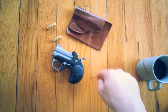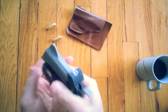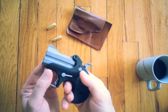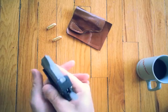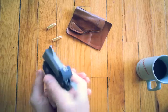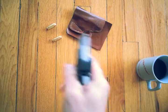It's not designed to be carried cocked and locked. But guys, the build quality on these things, you know, it's great. You're getting a quality gun, and the reliability. What I was talking about with the LCP, the reliability and the shootability of this gun is better. It's easier to line up to draw.